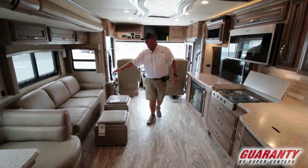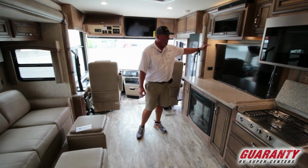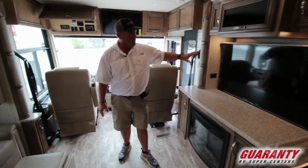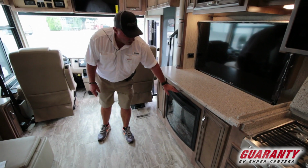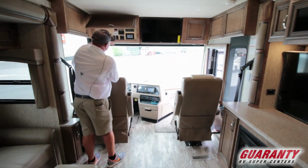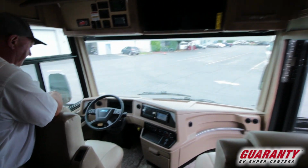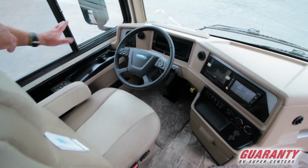Across over here we have our nice couch with a couple of ottomans. Our televator here, large TV, goes up and down. Whenever you don't want your TV and you want a window, there's your window. Right here we've got our fireplace. As we move into the cockpit, controls are up here above. Auto leveling, cruise control, all the bells and whistles.